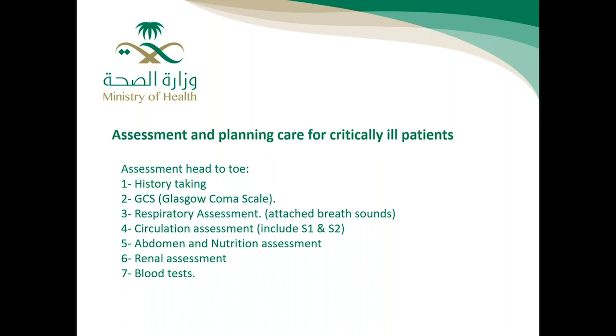Next one is the abdomen and nutritional assessment. It's daily check for the abdomen, especially if the patient had surgery or there is drains or wounds. And remember the bowel movement, you should auscultate before the percussion, and it's the only system you need to do that. You need to do the auscultation before the percussion, because the bowel movement, if you will percuss, it will be diminished, then you will not be able to auscultate.